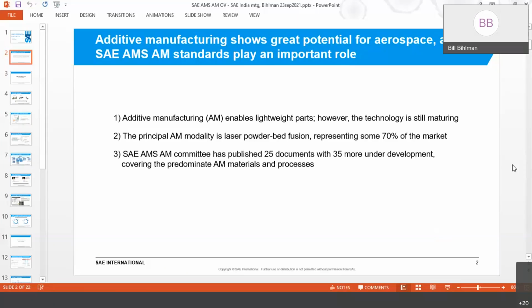So the first takeaway is additive manufacturing enables lightweight parts, and that's really the objective function here for aerospace, lightweighting. However, the technology is still maturing, as we know. It's relatively low TRL, I would say on the order of 4 to 7 in general. The principle modality, AM modality, is laser powder bed fusion.